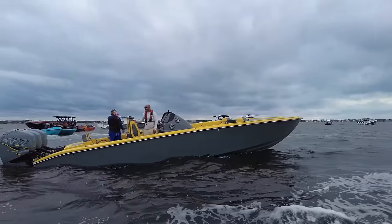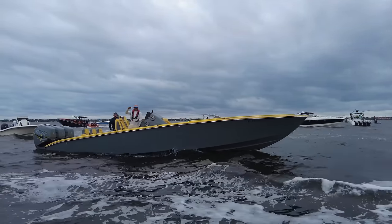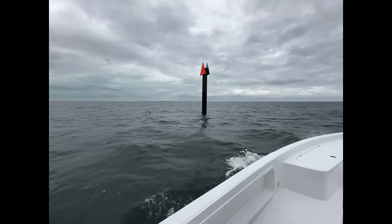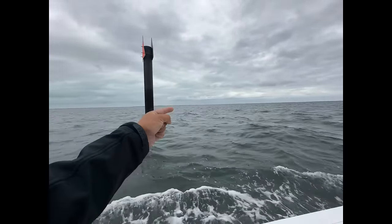Yeah. For how much are they betting? A bottle. A bottle. Okay. So they're racing for a blue label bottle. This marker right here is gonna be the finish line. All the spectators are on this side, and the race is gonna finish.